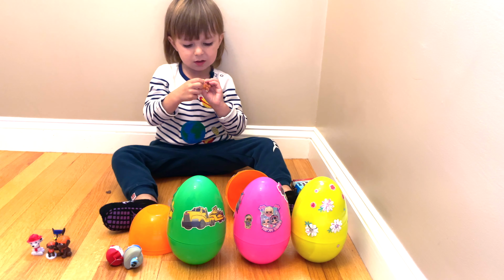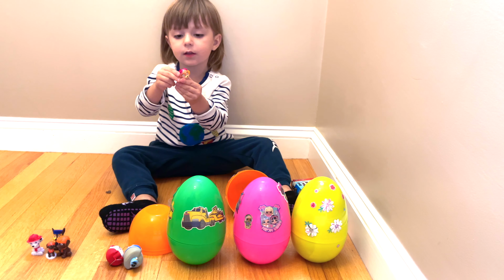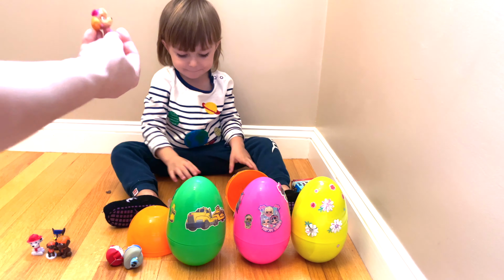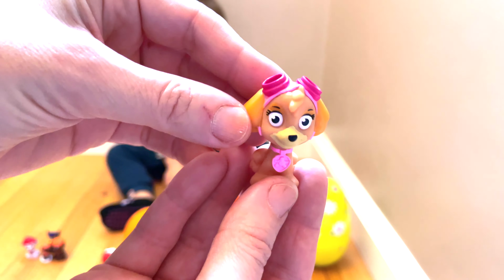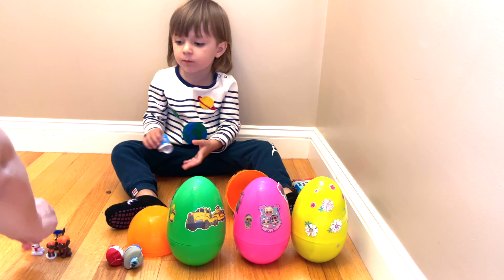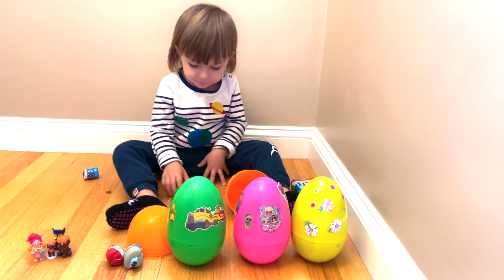Okay. So who's that? Sky. She's the only one in pink. Is she the only girl in the group? Oh. Is she the only girl, Maxie? Mm-hmm. Are you eating chocolate? Mm-hmm. Who else do you have in the orange egg?